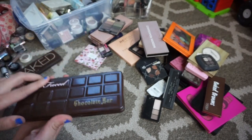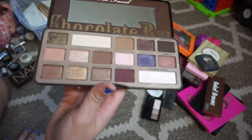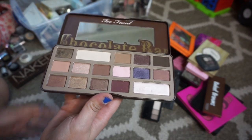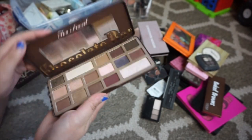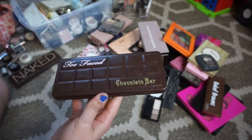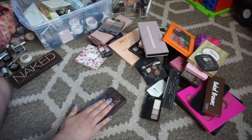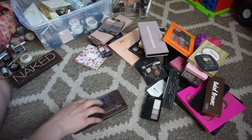This next palette here is another old one. It's from like the beginning of my YouTube days and just getting into makeup. This was another one that Kathleenlights had recommended, and it's the Too Faced Chocolate Bar palette. This one's kind of questionable to me because I love these 2 shimmers, but I just don't like the formula of Too Faced shadows quite as much anymore. Now that I've dived into other brands, I just don't know if I want to keep this one, so I'm going to hold on to that one in like a maybe pile because I haven't reached for it in so long.